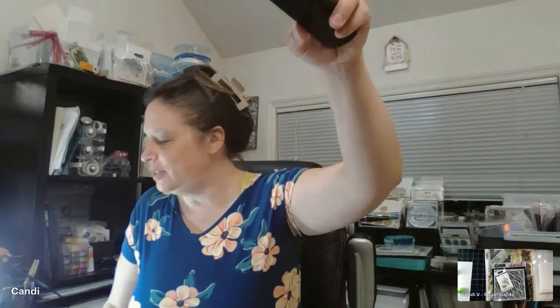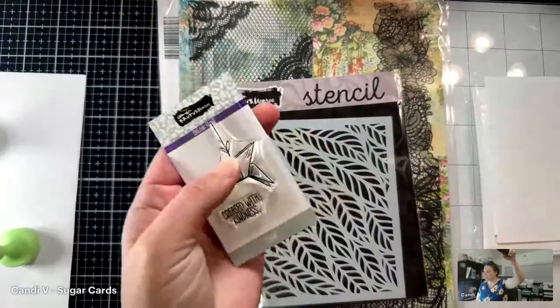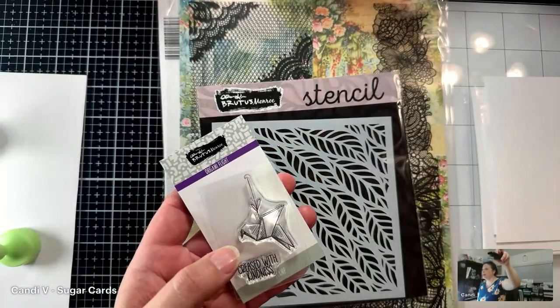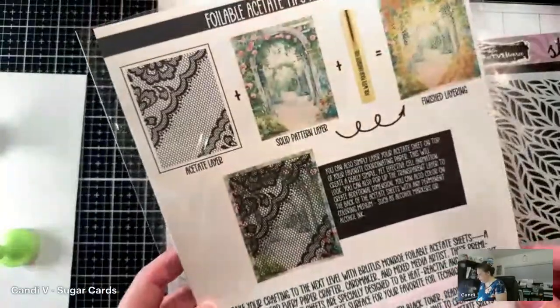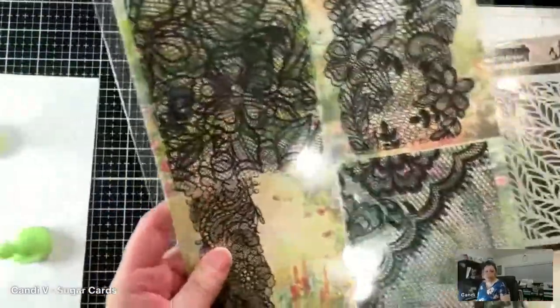I'm going to quick pull my TV up to YouTube. While I do that, let me switch over to my desk cam. We are going to use the stamp of the month, which is Origami Flight. There is an SVG file. I did not use it tonight, though. I did link it in the comments so that if you want to have that as well. I have the Feathered Path stencil of the month. And then I grabbed the acetate. Which one is this one?